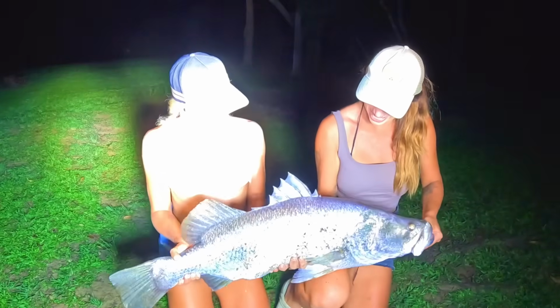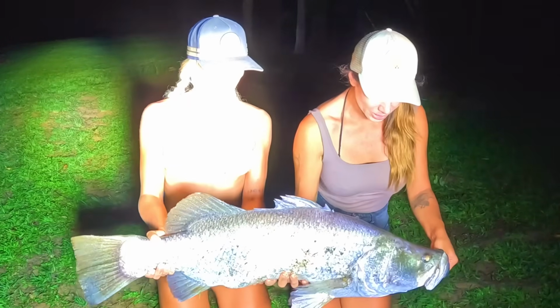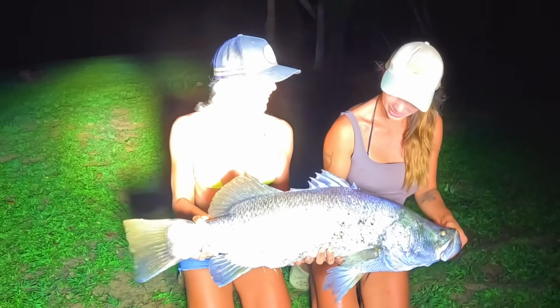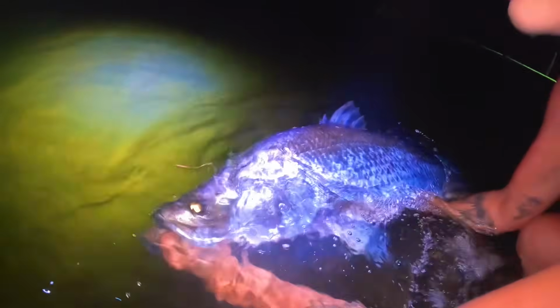I'm so stoked. Anyway, we're going to quickly get him back in the water. But yeah. Yay! This is the biggest fish I've ever seen. I'm so happy. Alright, we're trying to get him back in pretty quickly. All right, buddy.